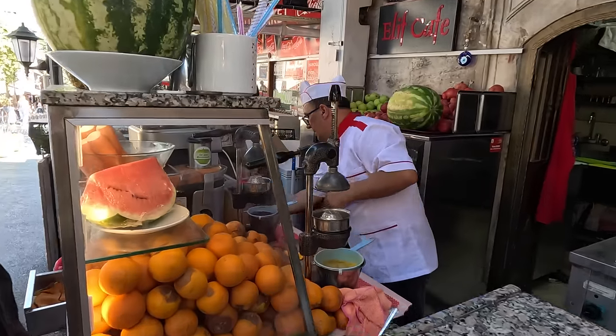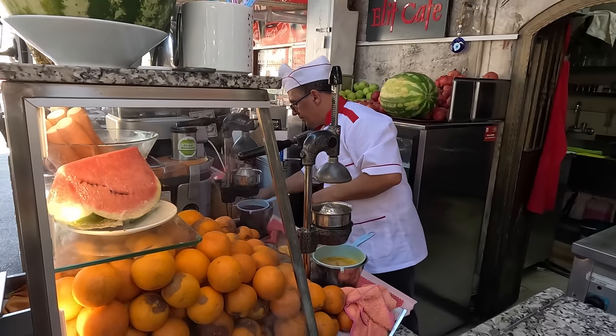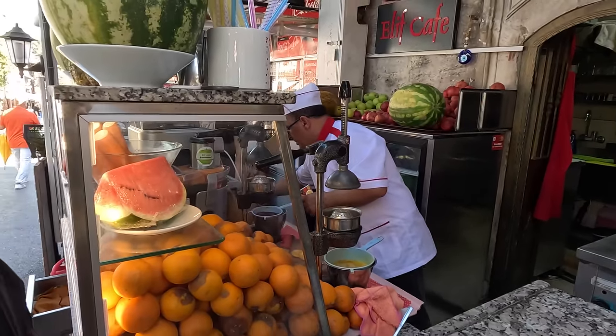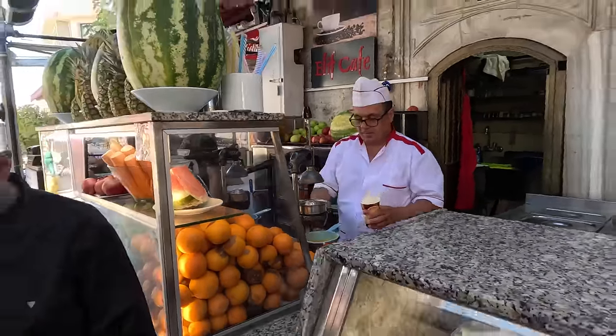And the gentleman is squeezing fresh orange juice for us. When it's in season, you can also mix the pomegranate with oranges, which also tastes great.